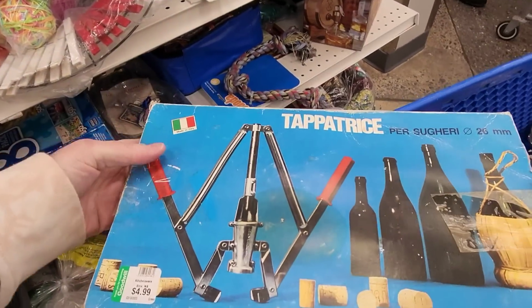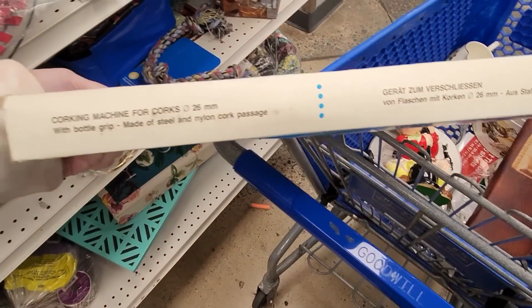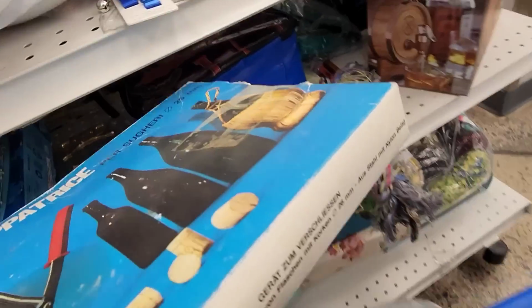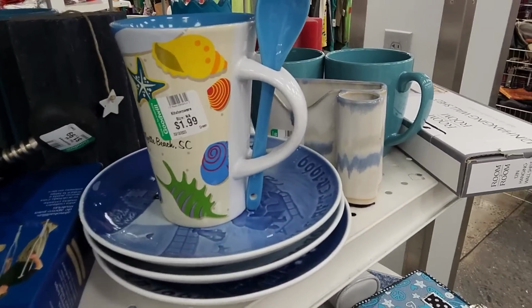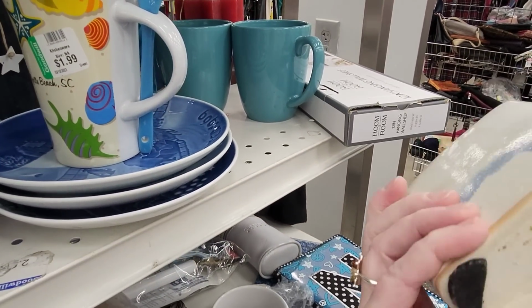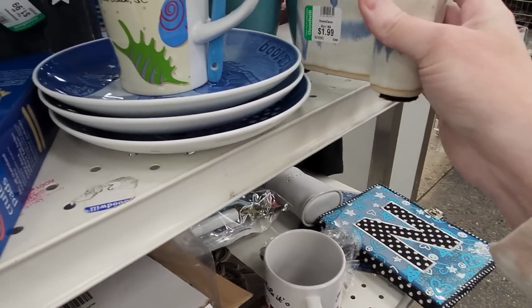This was really cool looking. Isn't that neat? I like the graphics on it. It's a corking machine for corks, obviously. I didn't look inside to see if everything was there, but it was a pretty heavy box, so I'm assuming that everything was in there. And then here was another pottery piece that I think you would keep your pad of paper and a pencil in. I thought that was a nice piece.